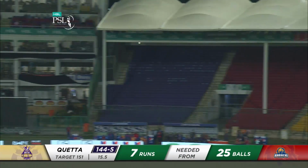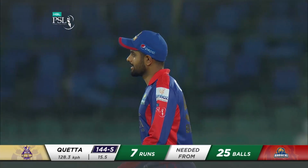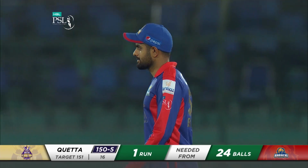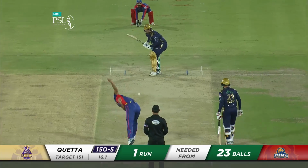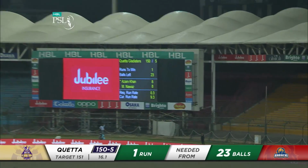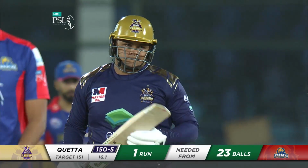I'm not sure how that is going to take. That is beautifully hit. The timing was beautiful. Straight over the top. Scores level, I think. Yes, 150 for 5 after 16. 1 to win. There it is. All over. Finished with a boundary. And the Quetta Gladiators have done it.